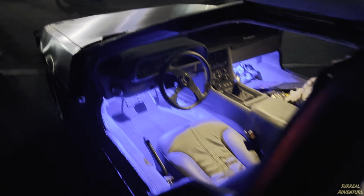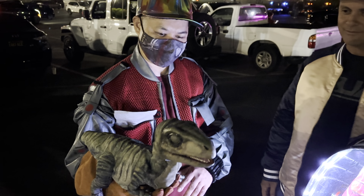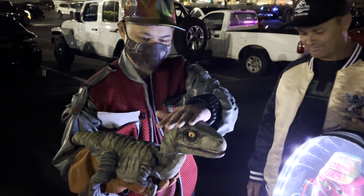The Back to the Future event with Chris and Ryan. And Ryan has the coolest baby Raptor. Tell me a little bit about that. Yeah, I got him from, I forgot the company's name, but it's Real Effects Baby Blue. I just painted him to look like a different Raptor, Delta. Okay. And he's designed to be held in your hand? Oh yeah.